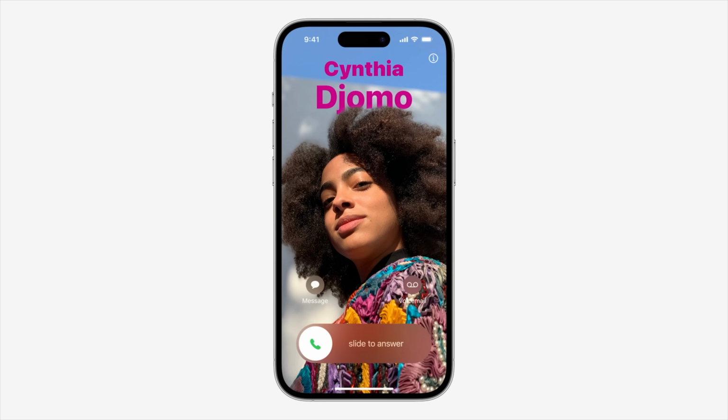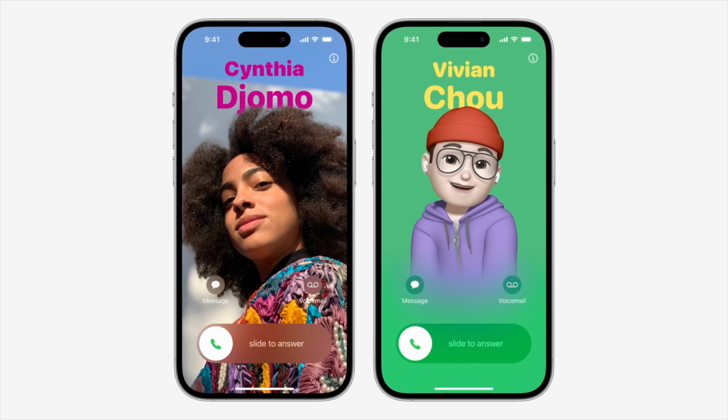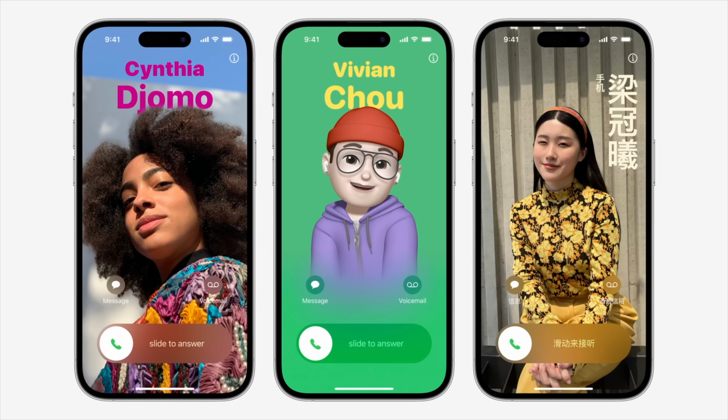Now, on my actual phone, I don't like to admit it, but I've kind of moved the phone app off of the main page because I don't actually like making phone calls. But it is kind of exciting to see it getting a little bit of an update. And this is all kind of starting with the new contact posters feature. Now you can make this huge full screen contact page with custom backgrounds, text, and images, or you can even use a memoji. So now when someone calls you or you call someone, this card will pop up on their phone. So let's make our first one and I'll show you guys how it works.